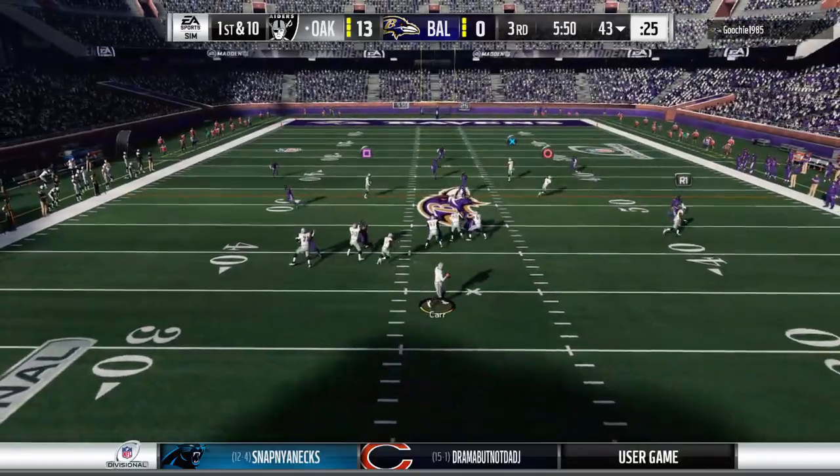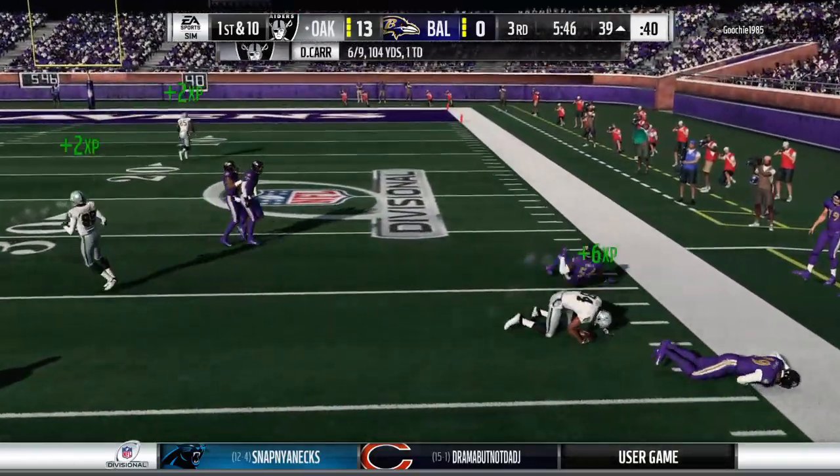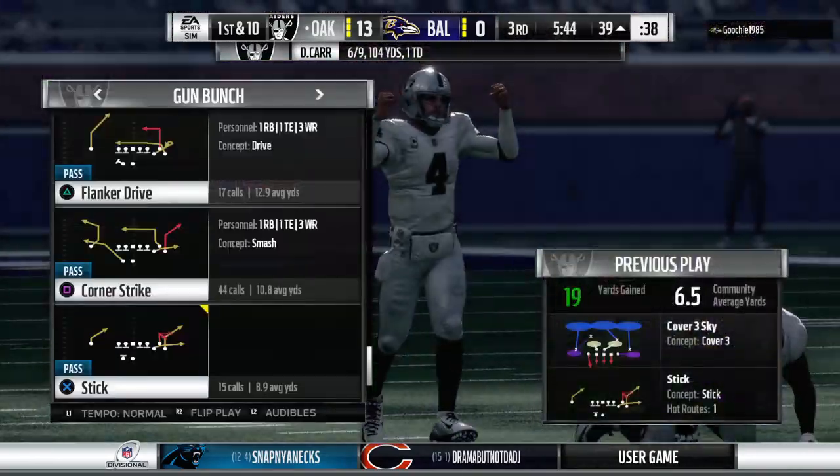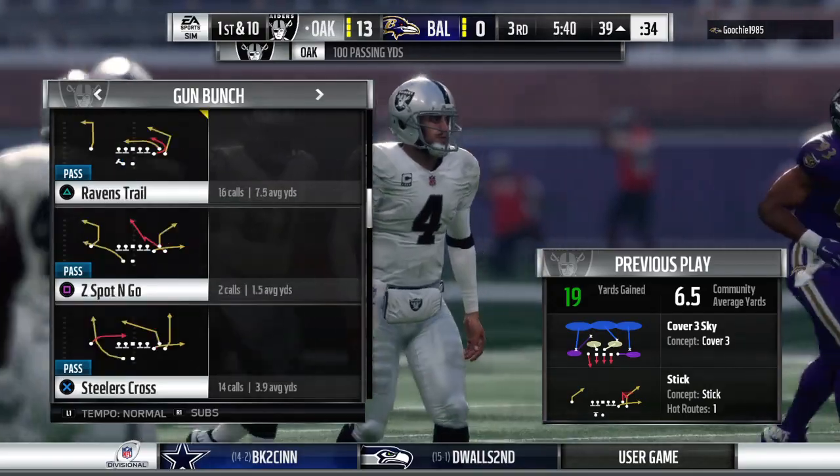On first down, Carr. And a throw right sideline is complete. They've got another first down. The Raider passing game clicking on all cylinders right now.